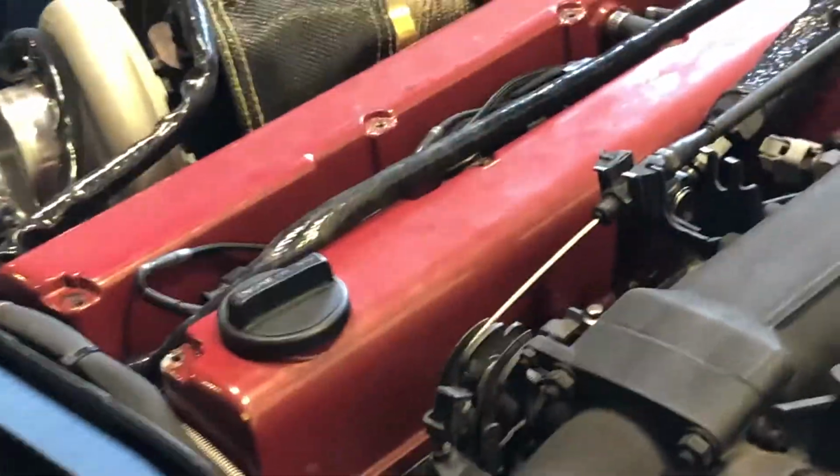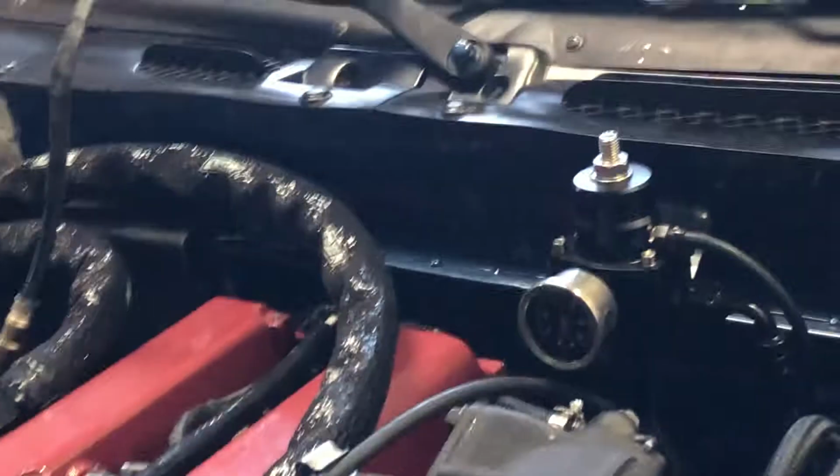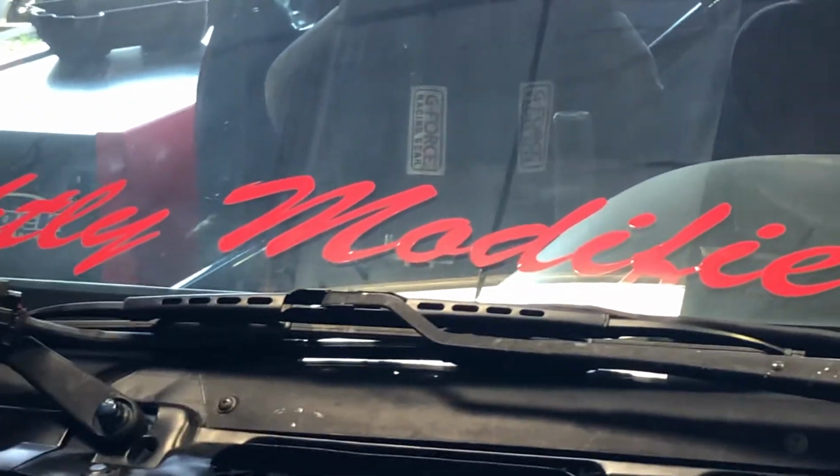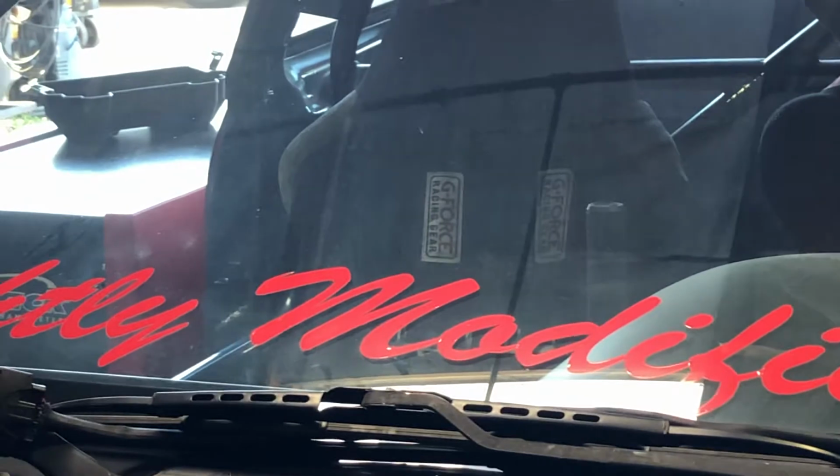It's still dropping? Yeah. So we're going to try to pull without the fans. What piece of crap fuel pressure regulator is that? It's the cheap one.